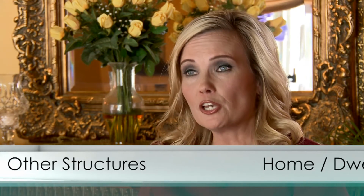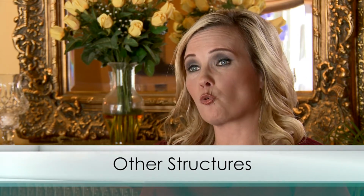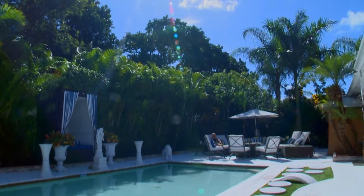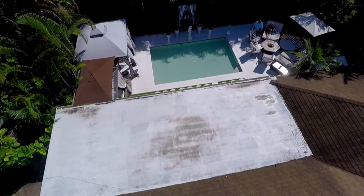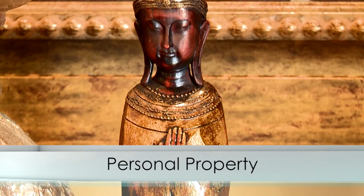Included in the standard homeowner's policy, you have coverage for your dwelling, which is really just a fancy word for the home itself. You also have other structures coverage, which provides coverage for fences, a shed, or like Scott's beautiful pool outside. There's also coverage for personal property, which would be the possessions in your home.